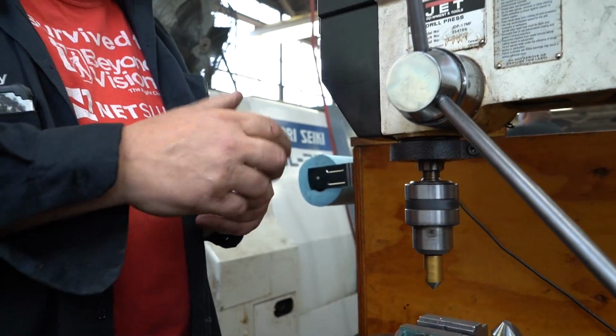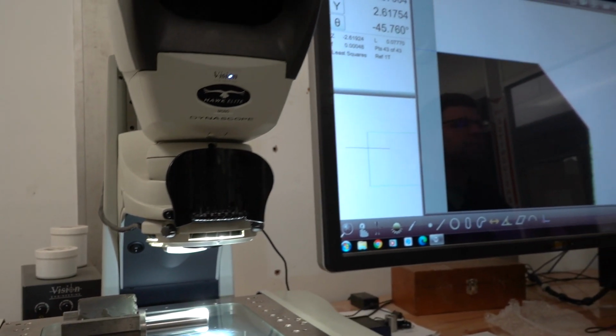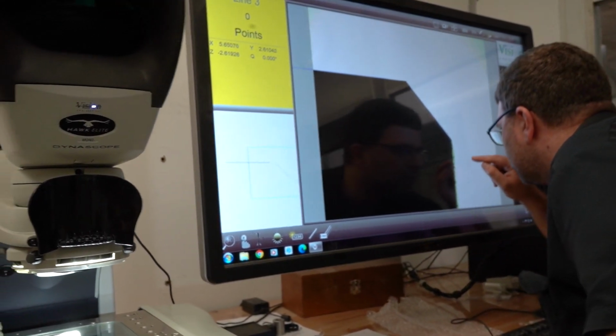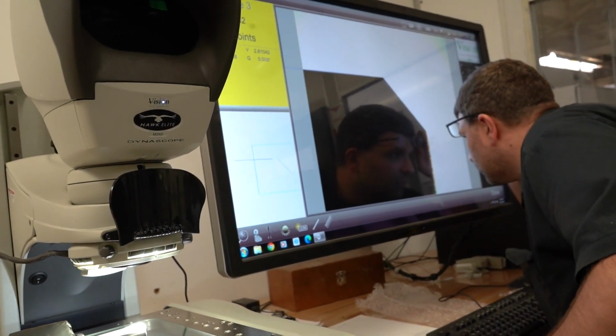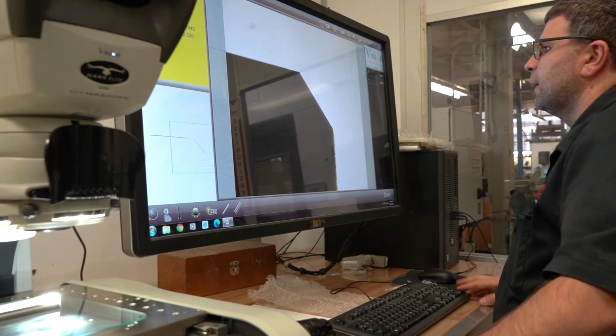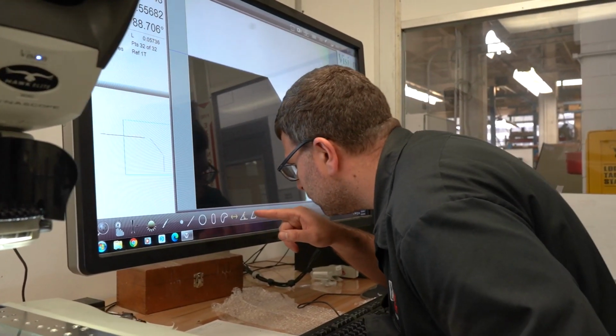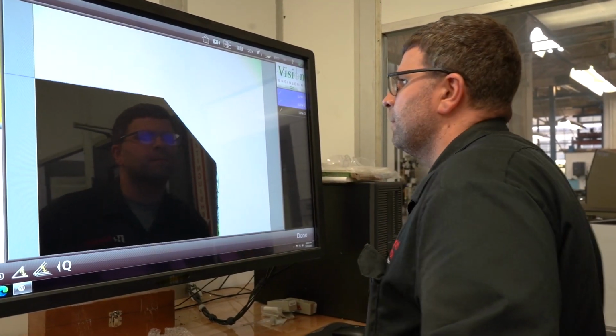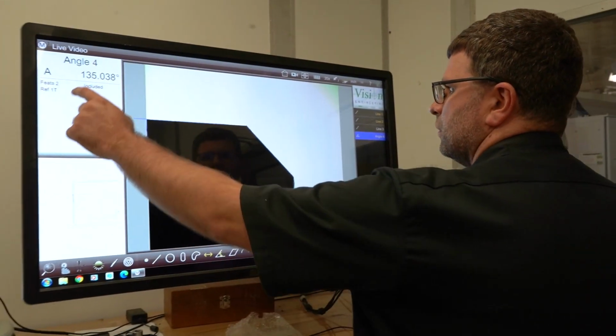Those parts then go into inspection, and David Ibanez takes care of making sure that all the parts are to the customer's specs. He uses this high-tech visual comparator to check the dimensions and record them so we can provide those to our customers. And there we have it, our machine shop.